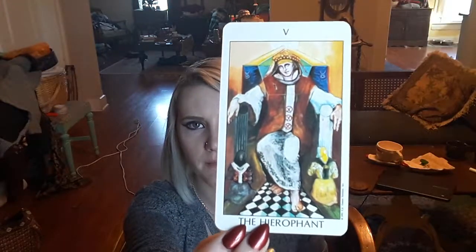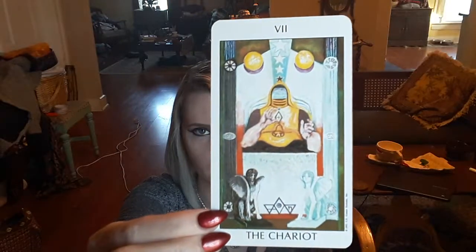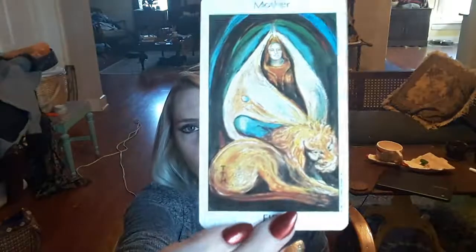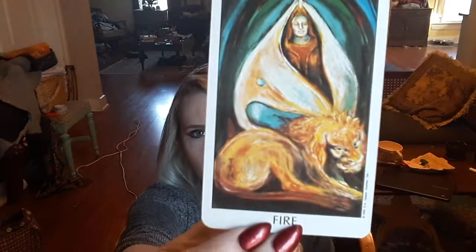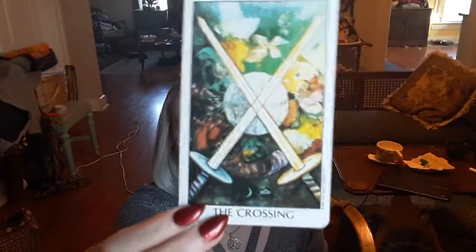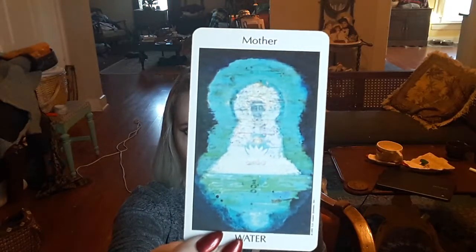There's the Hierophant. And I like the artwork of the suits more so than the ones of the higher arcana. That's usually not the case for me, but the artwork on these minor arcana is really beautiful. So this is Fire, Mother Fire. That would be like the Queen of Wands. And Wind is for swords, so you're looking at the Two of Swords here, just to translate. And then Mother Water, you'd be looking at the Queen of Cups, and the back looks just like this.